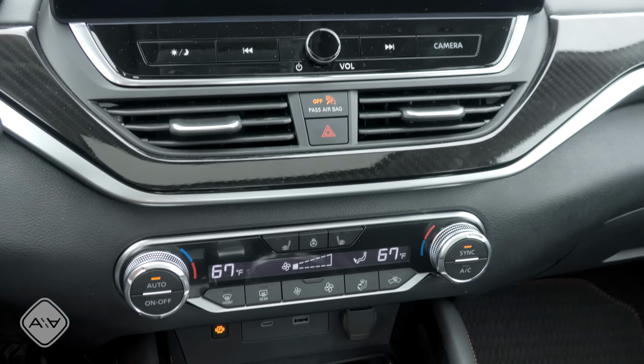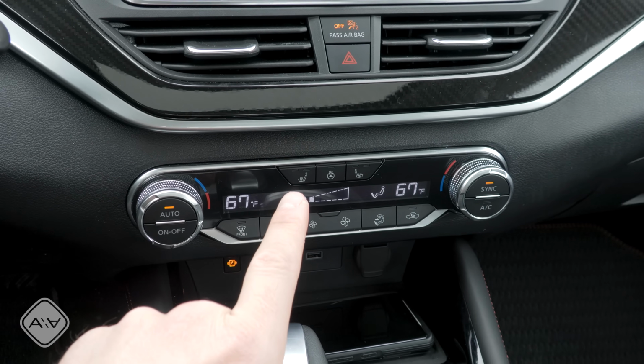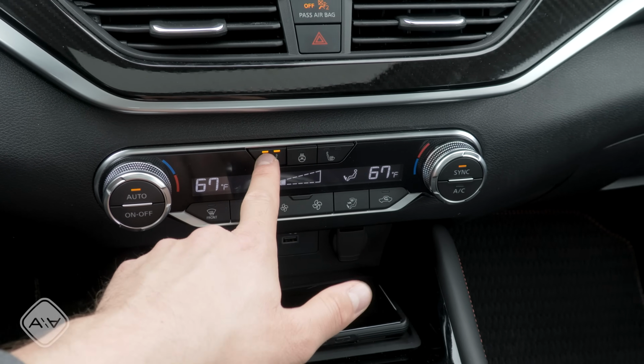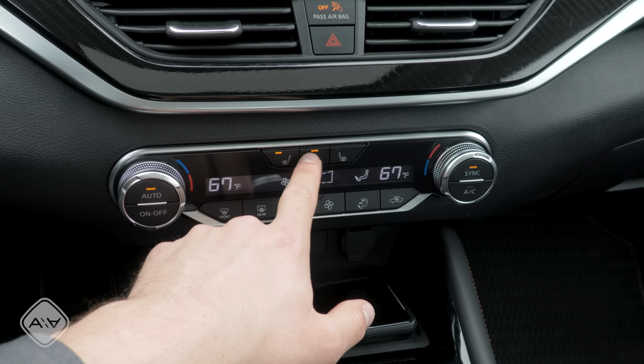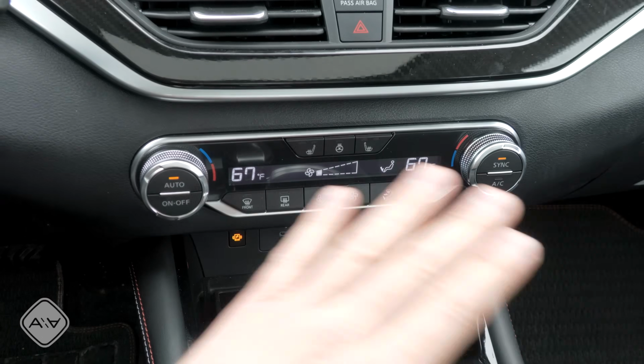Then below that, we have your HVAC controls. This is a dual zone automatic climate control. We have your heated seat for the driver, heated seat for the passenger. It's just 2 settings. So 1, 2, and then 1 for the steering wheel. So if you heat the steering wheel, it's just 1 on or off. And then of course 2 for the other seat. And the rest of this is laid out simply.